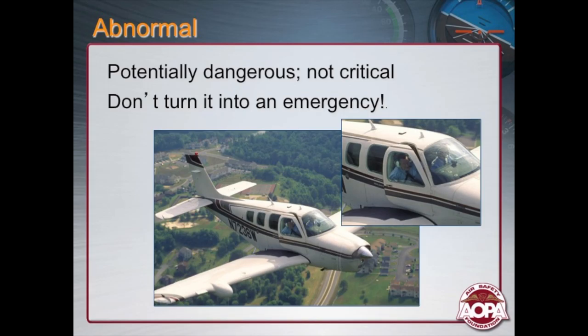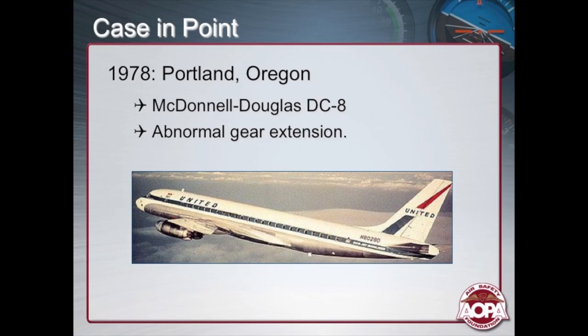Let's take a classic case of an abnormal situation being allowed to escalate into an emergency. And this is the case in point, the 1978 Portland, Oregon McDonnell Douglas DC-8. The crew notices abnormal aircraft behavior during gear extension on approach to Portland. They delay landing while trying to assess the nature of the problem. They weren't sure what the gear situation really was, but had indications that it was down. They were circling at low altitude, burning lots of fuel.